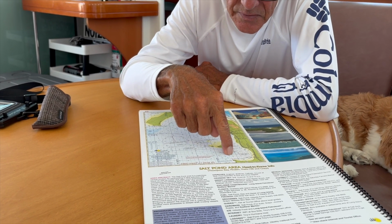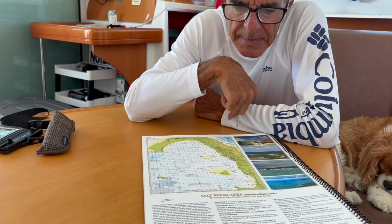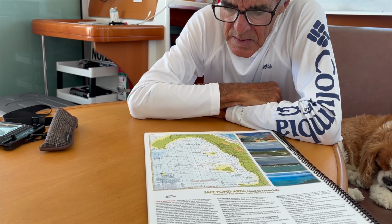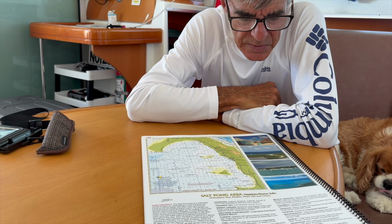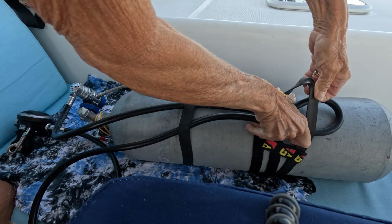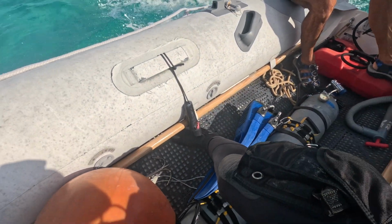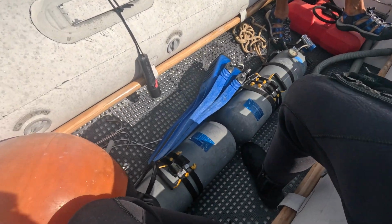So tomorrow's festivities are to snorkel all three of these blue holes, and then figure out if we're going to do a cave dive or two or three there. So that's the story for tomorrow. We set up our dive gear and take a short dinghy ride to the first blue hole.